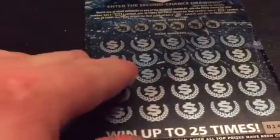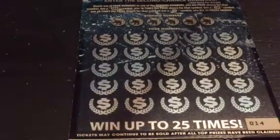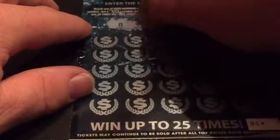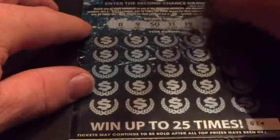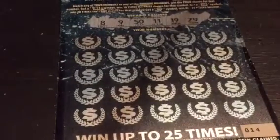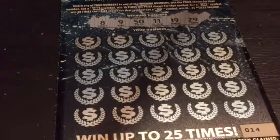All right, guys. We're down to the last ticket in this particular part of the book. This is the last ticket of part one. Four rows down, ticket number 14. $8, $9, $50, $11, $19, and $29. Let's get her a big win.